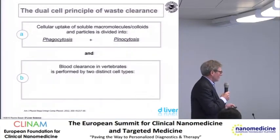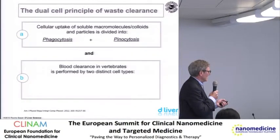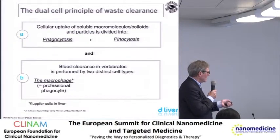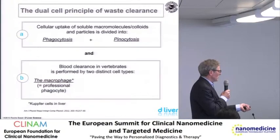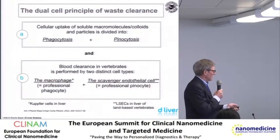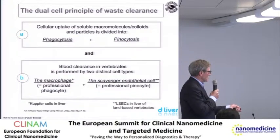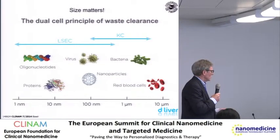What is also very important is that blood clearance in vertebrates is performed by two distinct cell types. The macrophages are professional phagocytes, and they will take up large particles. And you have the scavenger endothelial cell, the liver sinusoidal endothelial cell, which is the professional pinocyte. They do this division of work between them.